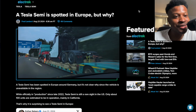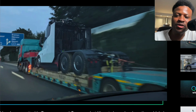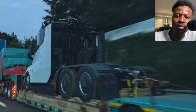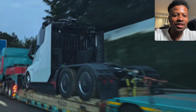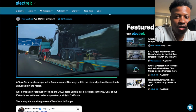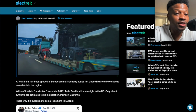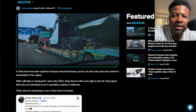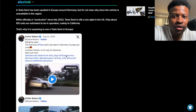But people are asking, why is this vehicle in Europe? Even more interesting, I don't know if you notice, but at the top, it's kind of missing. I'm not saying the entire thing is missing, but some of it is missing. Now, for the simplest reason why this vehicle is in Europe, I don't even have to read the article to know. It's obviously here for some sort of testing. I mean, why else would they bring it here for a car show? No. It's here for some sort of testing.